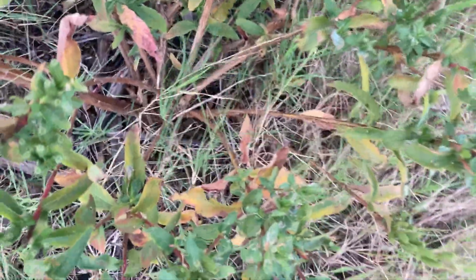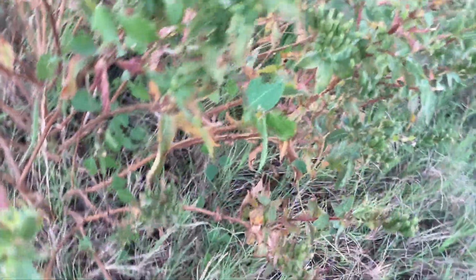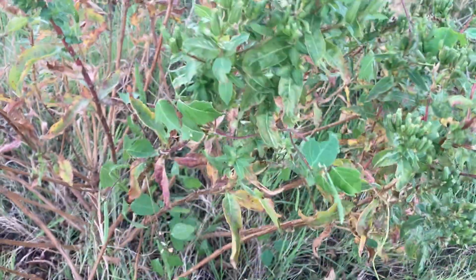Oh, and here we have a lovely evening primrose, which it looks like they tried to cut here. As you can see, that looks kind of like it was cut there and down at the very bottom, but luckily it regrew, and now we have a lovely shrub out of it. And the same thing with this one. Very pretty shrub, very pretty.